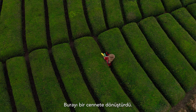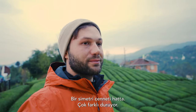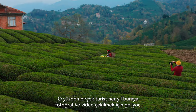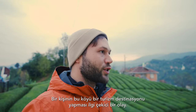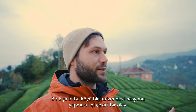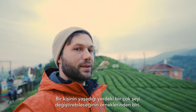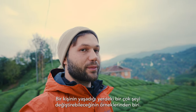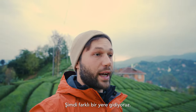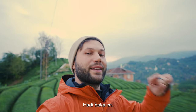He turned this place into a heaven, a symmetry heaven actually, and made it look like something else. That's why a lot of tourists come here every year to take photos and videos of this place. It's really interesting to know that one guy actually turned this village into a tourism destination. That's one of the examples of how one person can change a lot of things in the place that they're actually living. Now we are actually heading out to a different place. So without further ado, let's go.